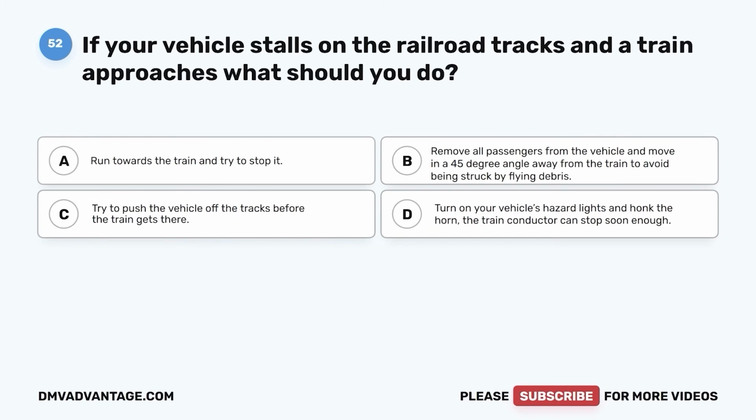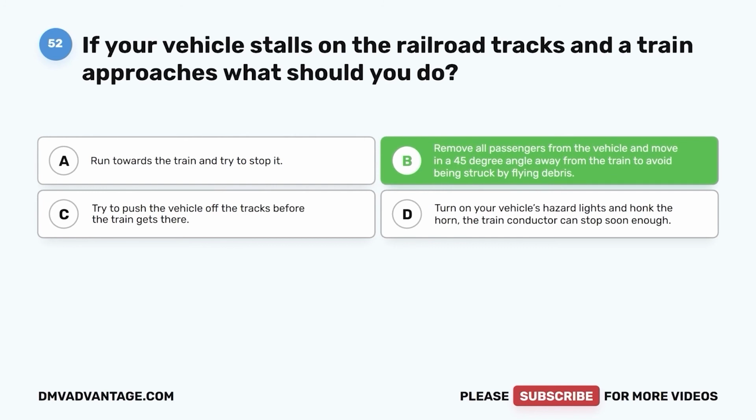Question 52. If your vehicle stalls on the railroad tracks and a train approaches, what should you do? A. Run towards the train and try to stop it. B. Remove all passengers from the vehicle and move in a 45-degree angle away from the train to avoid being struck by flying debris. C. Try to push the vehicle off the tracks before the train gets there. D. Turn on your vehicle's hazard lights and honk the horn. The train conductor can stop soon enough. The correct answer is B. Remove all passengers from the vehicle and move in a 45-degree angle away from the train to avoid being struck by flying debris.